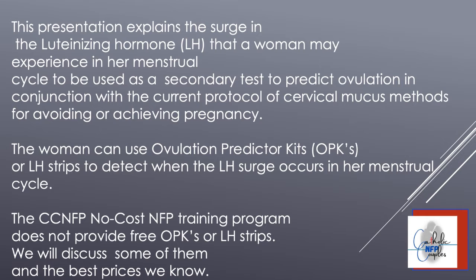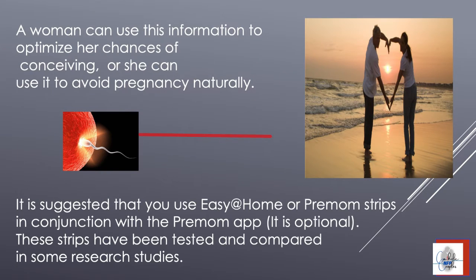The CCNFP no-cost NFP training program does not provide OPKs or LH strips. We will discuss some of them and the best prices we know. A woman can use this information to optimize her chances of conceiving, or she can use it to avoid pregnancy naturally. It is suggested that you use Easy at Home or Premom strips in conjunction with the Premom app. It is optional. These strips have been tested and compared in some research studies.